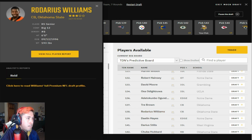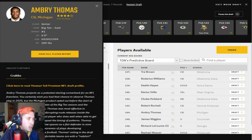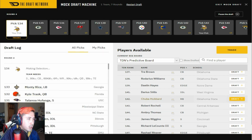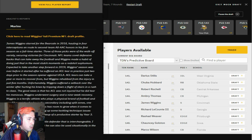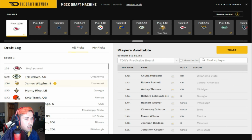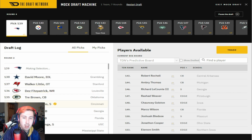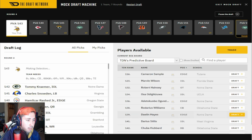No. Doesn't have the size. This might be kind of a weird one. It might not be something a lot of people would expect here at 134 because it might be a little bit of a reach. But I am going to actually go with James Wiggins here, the safety out of Cincinnati. I think he's the type of player the Vikings defensive coaching staff would fall in love with, as a weapon you can use anywhere in the secondary, somebody who could definitely be a safety for you, or a corner if you want to build him that way. I think he'd be an amazing player just to mold into whatever the heck you want him to be.